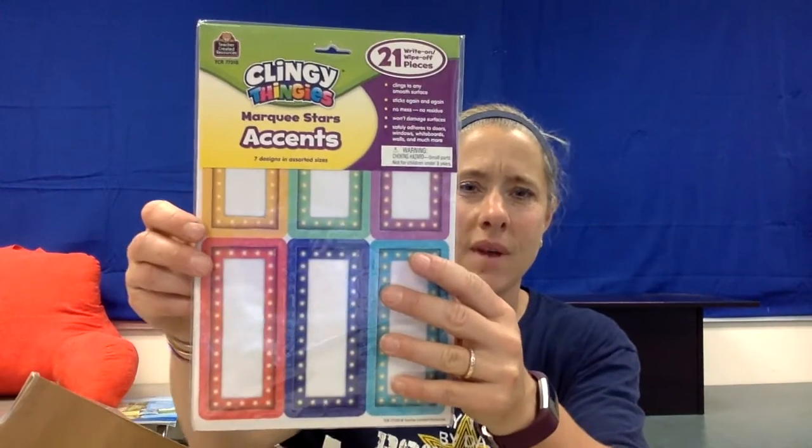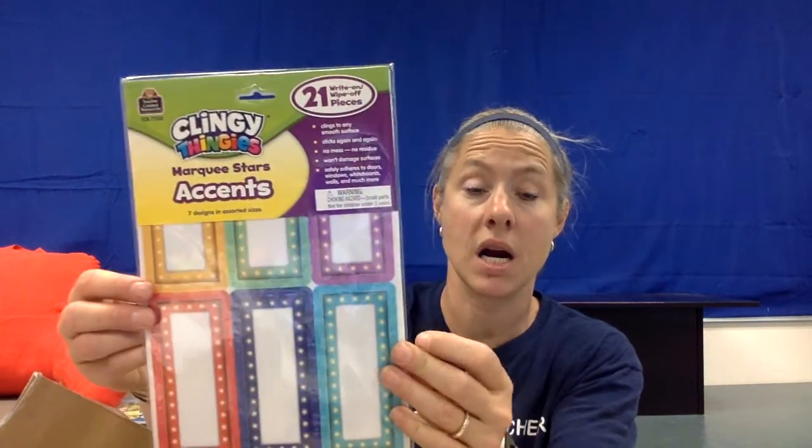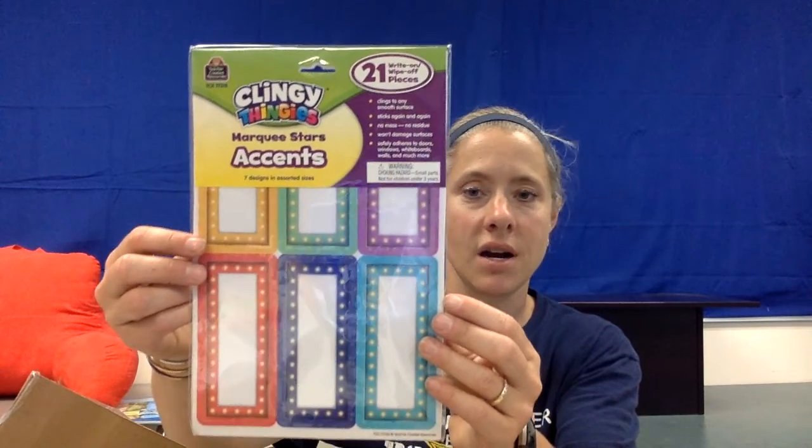I have accents, clingy thingies, write-on, wipe-off pieces. So I was kind of curious about how these would work, and I finally bought some. So I guess I'll find out next year how they work, because there's no need to open this right now. And it looks like something else here. Oh yeah, like an inspirational poster.